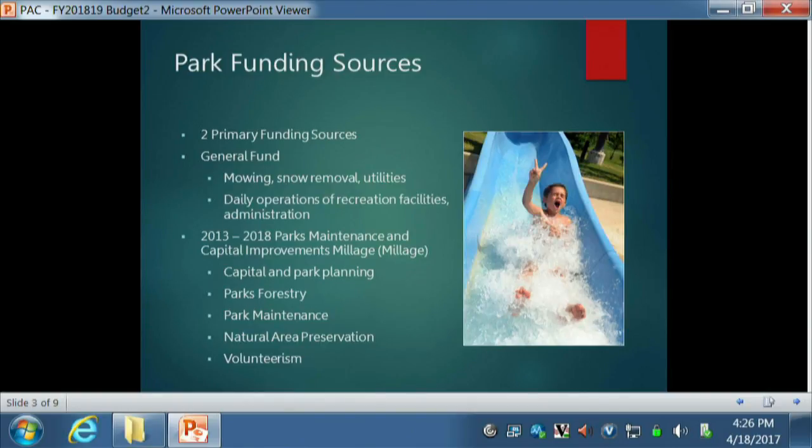This year, the city administrator asked all city departments to look at a 2% cut to see that we're doing things efficiently. That 2% is driven to the general fund only. It is not applied to the millage, which is the second part of our funding, which handles a lot of the capital projects, the planning, parks, forestry, much of the maintenance, as well as our natural area preservation and volunteer or give programs.